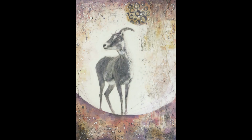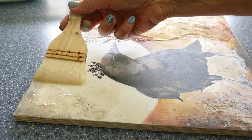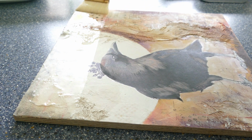And yes, here's the whole piece. And of course, I have done another one. The raven or the crow also is such an interesting spirit animal. I will tell you something about it.